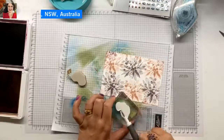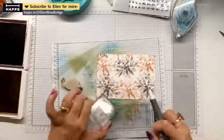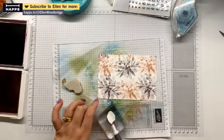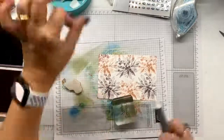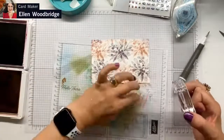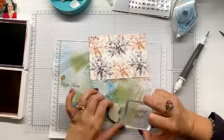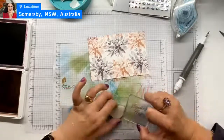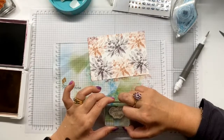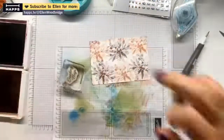So these images in the stamp set are great to create, whether it's a mini one sheet wonder. I am not a big one sheet wonder kind of girl like Ruth. I don't know why. I'm just not. It's not my thing. And hey, you know what? That's okay. It doesn't have to be my thing. Okay, sorry if you're seeing my head and grey hair here, but there we go.